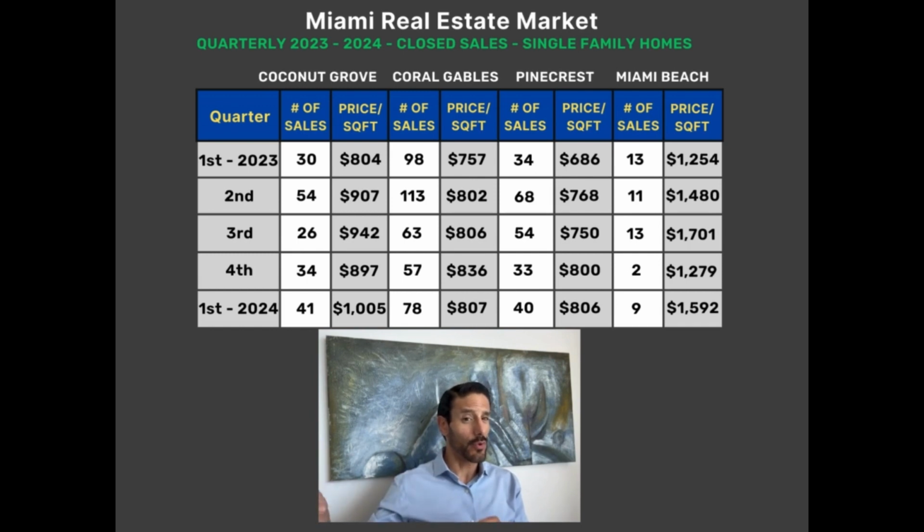Sales from the fourth quarter to the first quarter, they went up pretty much across the board. I mean, they went from 34 to 41 in Coconut Grove. That's a big increase. 57 to 78 in the Gables. 33 to 40 in Pinecrest. And Miami Beach went from 2 to 9 in the first quarter. So the number of sales picked up, which is a good sign.